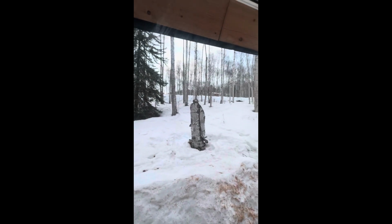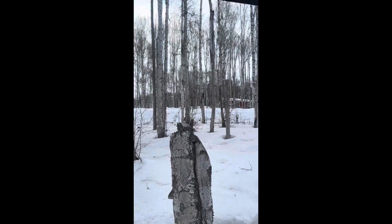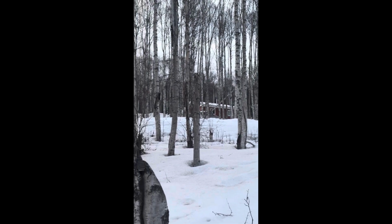And then my neighbors said there's a tree up here they would like me to cut. And so yesterday I stomped through the deep snow up the hill to it.